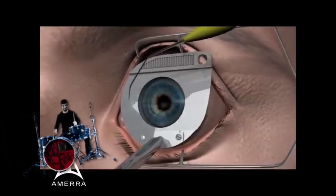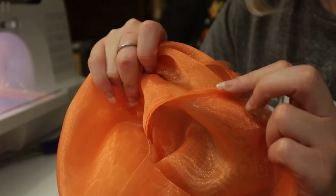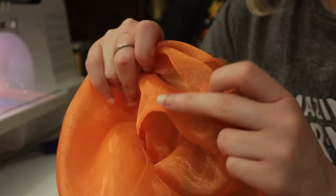And once those were done, I performed my first ever French seam. French seam. French seam. Which is where you pin wrong sides together, sew, flip inside out, sew, and then flip inside out again, leaving you with this delicate little encased seam.